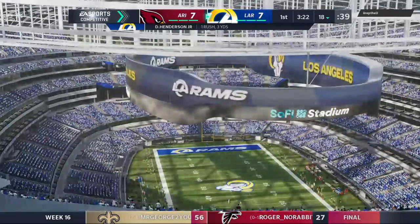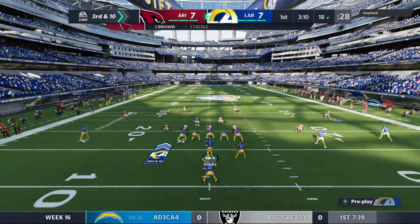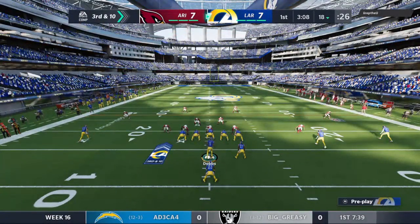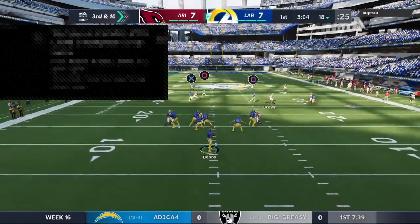And he'll take this up only to about his 18-yard line. 3 yards on the pickup there, and they've got it back to 3rd and 10. Brings up 3rd. From the shotgun, here's Dobbs.